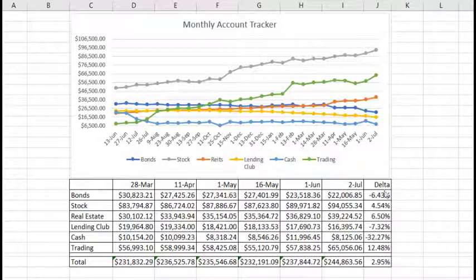Otherwise, looking at the numbers here, overall up almost 3% on the month. You can see my cash was down quite a bit, but it's not really gone. It's just moved over into my trading accounts, which improved over 12%. Obviously, not all of that was market gains, but it's still good to see that going up pretty strongly. Real estate improving, stock market improving, and bonds down slightly.